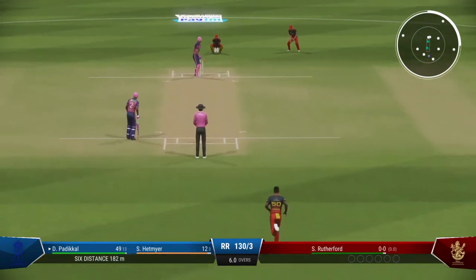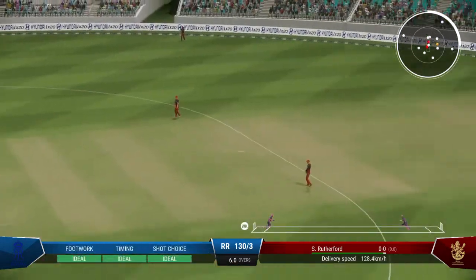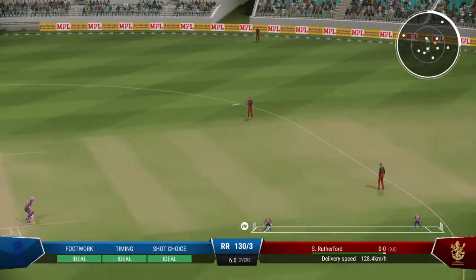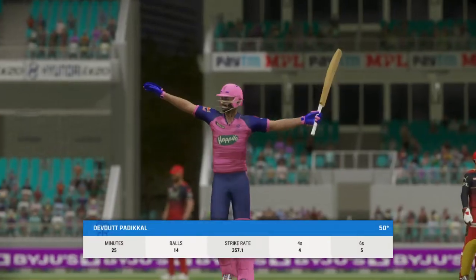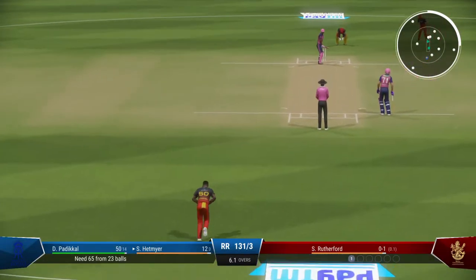Rutherford coming into the attack from the north end. Ease through the field. There'll be runs here. There'll be one run here for them. Brings up the half century for this batsman. Really good innings to bring up the half-century. Impressive batting, and they'll want to push on from here.